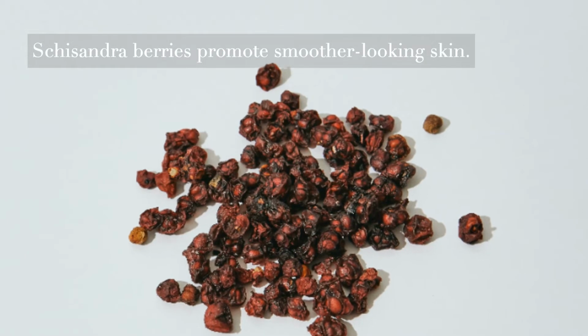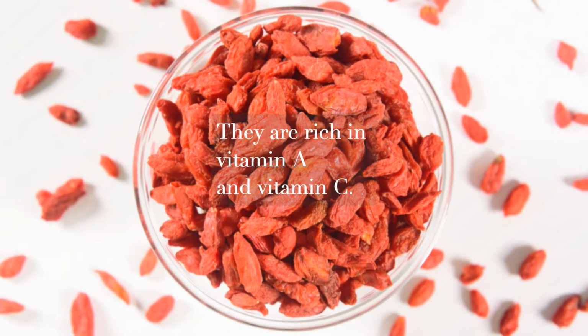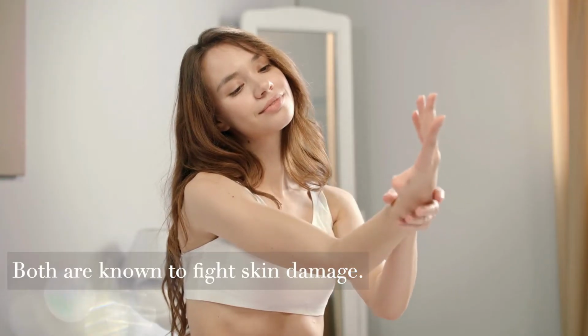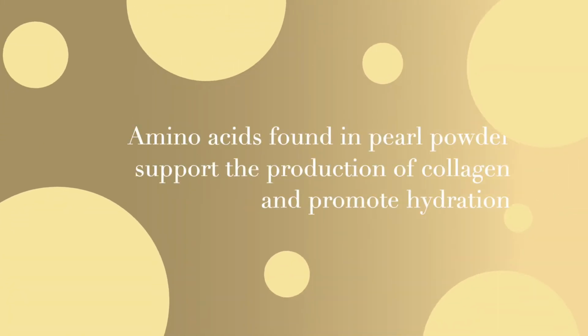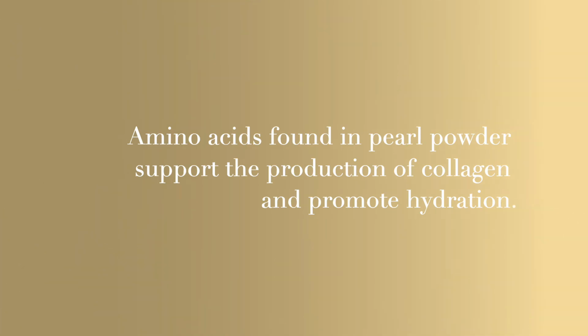Schisandra berries promote smoother-looking skin. Goji berries. They are rich in vitamin A and vitamin C. Both are known to fight skin damage. Pearl powder. Amino acids found in pearl powder support the production of collagen and promote hydration.